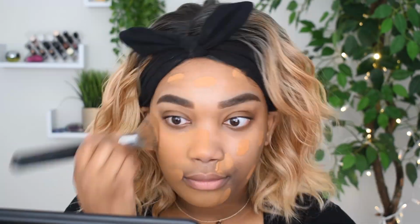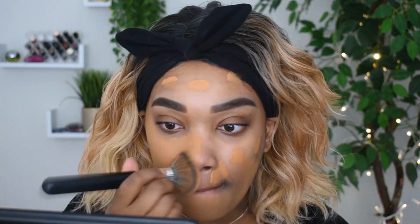And I'm just going to be blending this out with a foundation brush. So what I can tell just from having the foundation on, I really like this primer. I think that it makes my skin look really nice and flawless, actually.